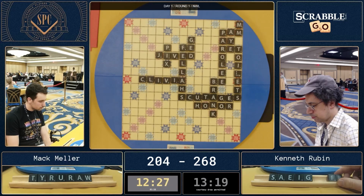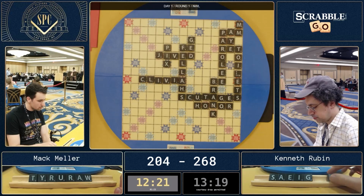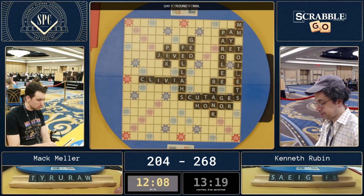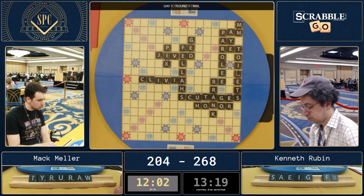Now, I think Mac has an interesting option here. He could attempt to play RAW and AGED off his rack, I think, because what that would do is open up the triple. It is dangerous, though, of course, because Ken can very, very easily take that spot. But it's definitely a very aggressive move that he could make. I don't think it's a good idea just because there are 5 E's unseen to him already.